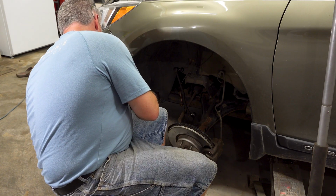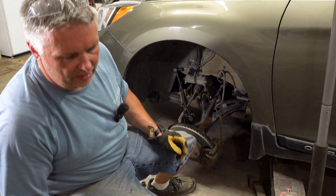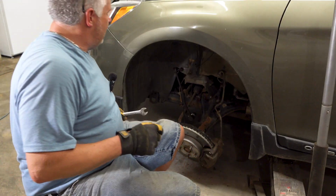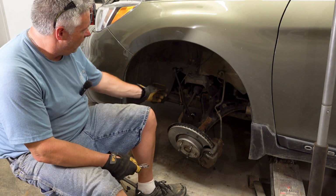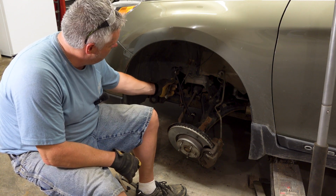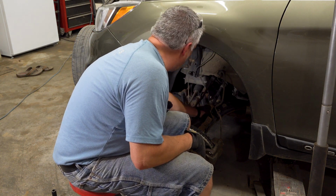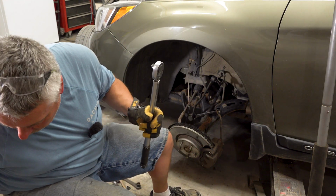Now the old nuts that came off were 19s. I think, if I recall, these are 18s. They go back on. 18 to go on the backside. Instead of having that Allen hole in there, they've just gone ahead and thrown a squared off end on here, so we can just put a wrench over it and then use our socket or whatever to tighten it up.